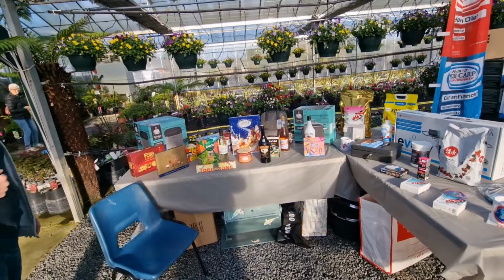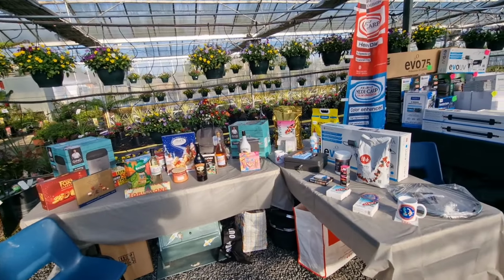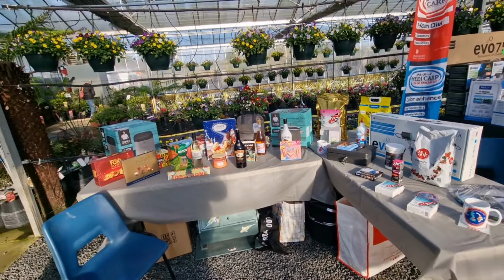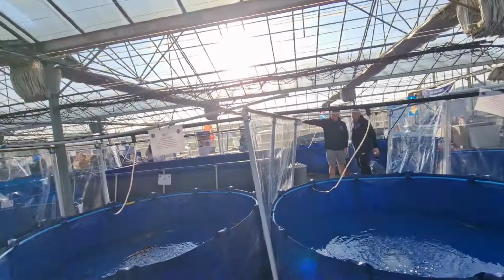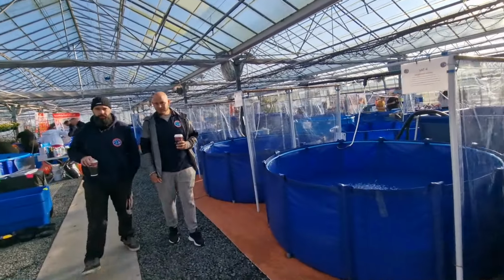This is today's raffle. Oh, got an air fryer. So we win that and get the bacon on. That'll upset the gaffer. And that's the raffle for today. Happy days. And that's the full circuit of the show, other than the show ring. And I'll try and get round that probably tomorrow when they've all been awarded.